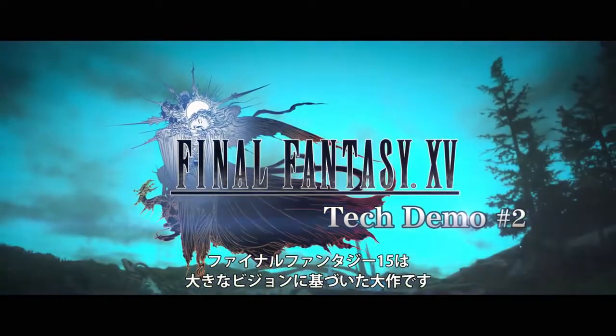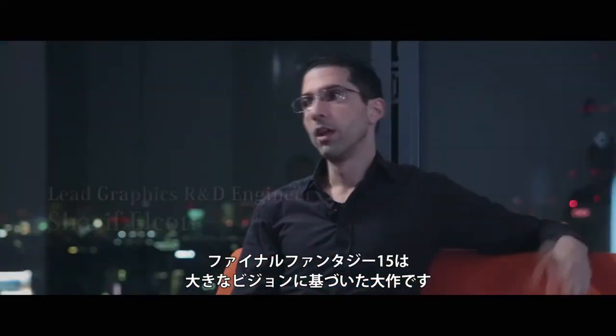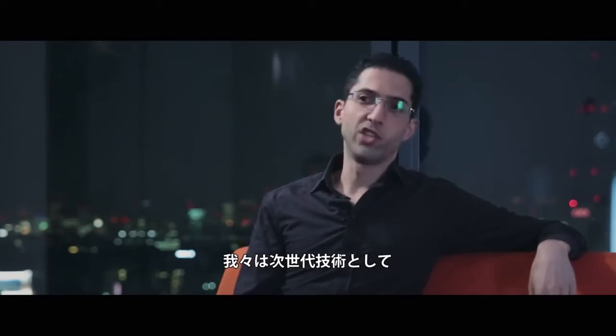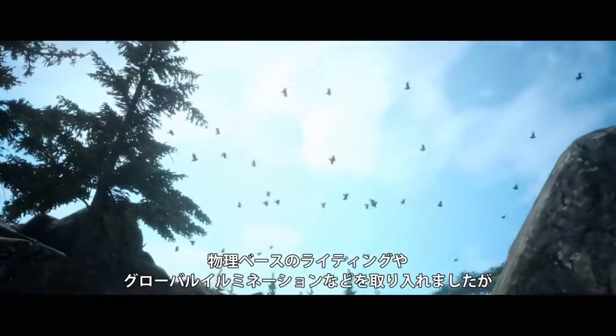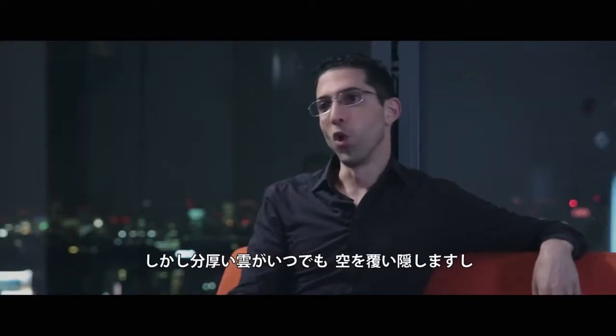Final Fantasy 15 is a big game with a big vision, and the designers and artists needed an engine that could live up to that. The biggest challenge on the graphics side is that everything is dynamic. So you could say, okay guys, we're going next gen, let's put in a physically based lighting system and global illumination and all that. But then you say, oh, and by the way, thick clouds can roll in at any time.